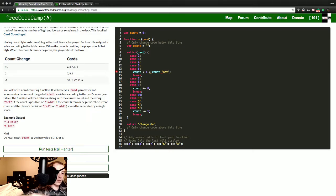So in a perfect world, if count is equivalent to 0, or even, yeah, if count equals 0, I don't really care. We'll do equivalent. I don't mind. Equivalent to 0, it will equal hold, and the current count and the player's decision, bet or hold, should be separated by a single space. Count plus, so I guess that's a concatenation. Is that what they want?